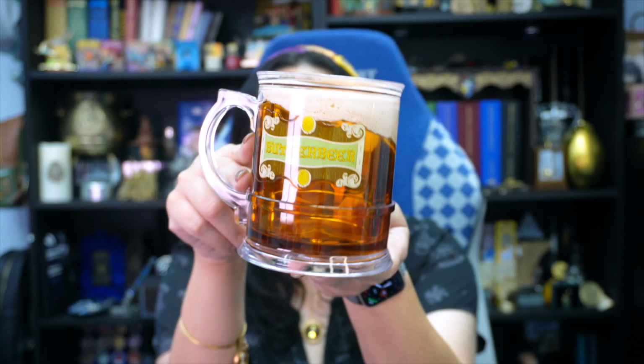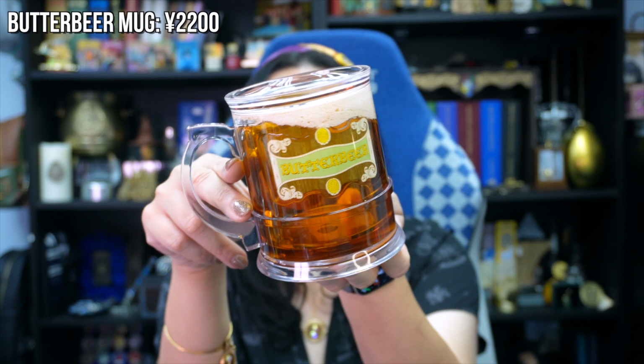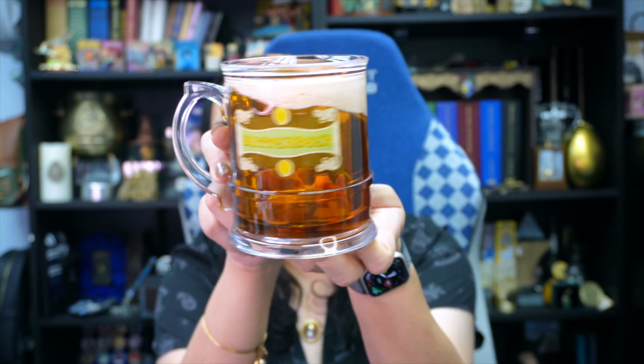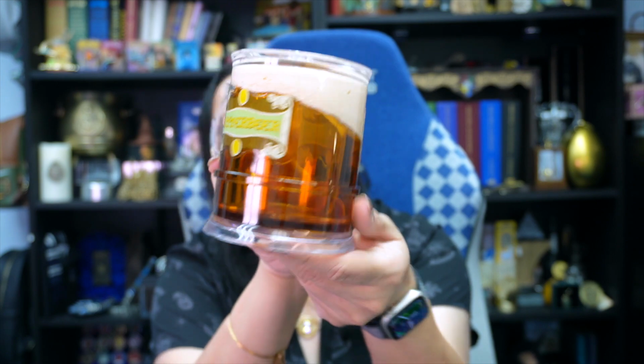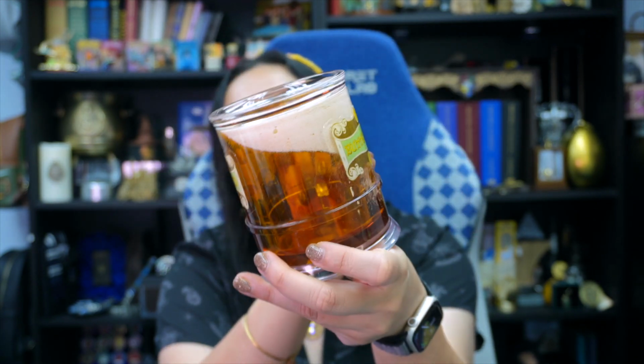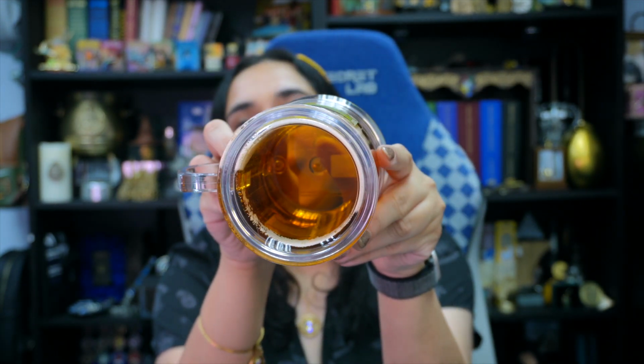And then I also got this really cool butterbeer stein, which was for 2,200 yen. It's available at Filch's Emporium, and it basically looks like there's already some liquid inside it, because the edge has some liquid that can move around and some foam as well. So it looks like it's already filled with butterbeer, though you can put any drink inside.